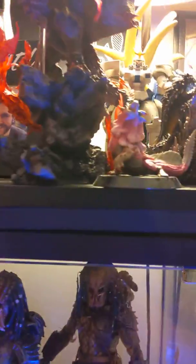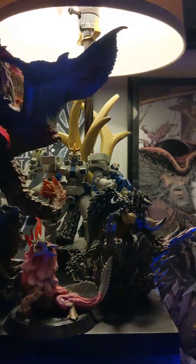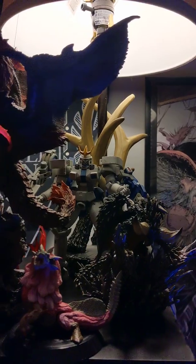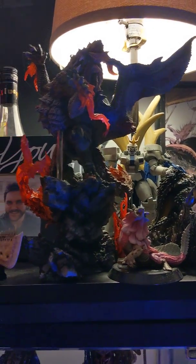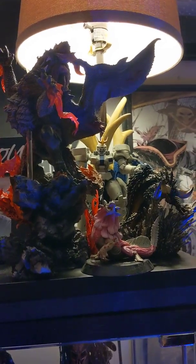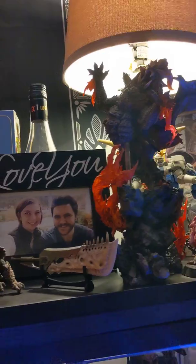Alright, and the light just turned off again, so that sucks. Here's the top, all the stuff above my TV. So any Gundam fans like that. Toggies back there. Monster Hunter fans. I don't have a very big Monster Hunter collection because those figures are really, really expensive.